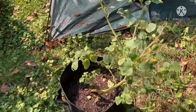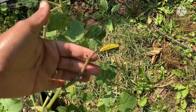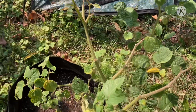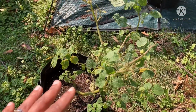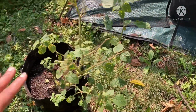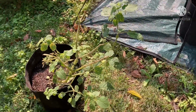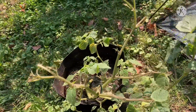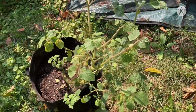I'm so happy to see this thing in recovery mode. So what did I do here? A heavy prune. As you can see, some of the leaves haven't even grown back yet, but they're coming. And I dusted it in diatomaceous earth, and I sprayed it with neem oil. I just kind of threw everything at it to see if it would respond. And it did.